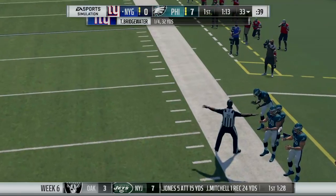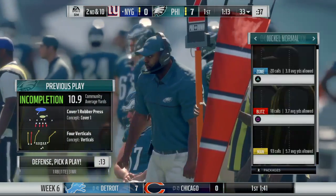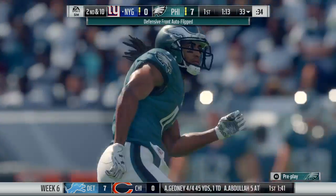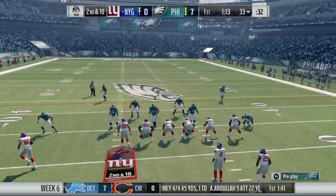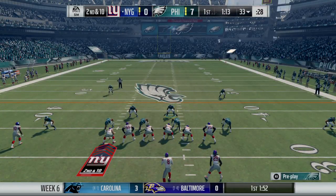And his throw is incomplete. He was looking for the connection with Devin Funchess. And that'll bring up second down. Too much oomph, too much mustard there on that pass. Yeah, really turned it loose, didn't he? Really cut loose with that one. Sharp, strong. Didn't lead to a completion, though.